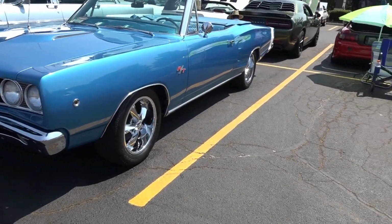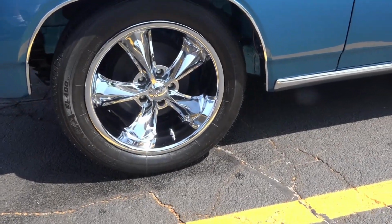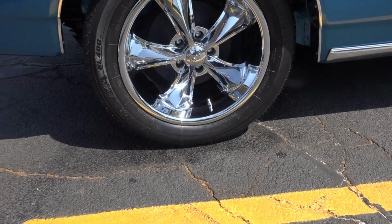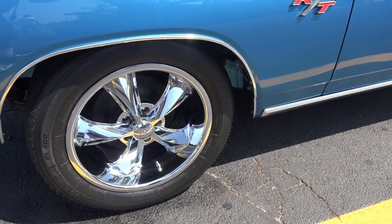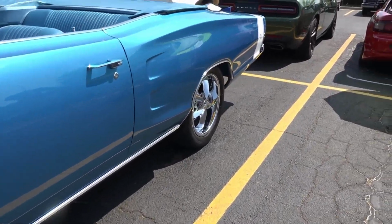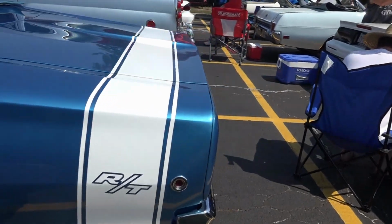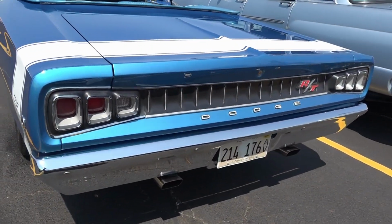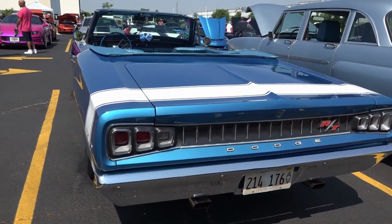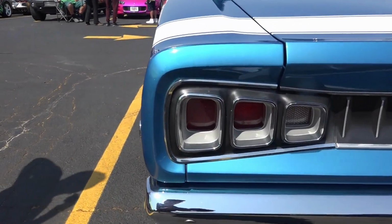What type of rims do you have? Those are Foose rims that are on there. I also have the redline tires with the hubcaps that originally came with it, but I like to dress it up. That's the way I like it right there. Originality wise, I know a lot of people like that, but I just like the sparkle on it.